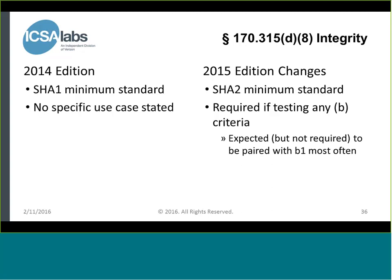In the final rule, they actually state that they expect but do not require that this would be paired with B1 most often. Now, B1 being the exchanging of transitions of care, both sending and receiving. That's where they would expect this to be implemented. But it could also apply to e-prescribing or any of the other B criteria as well.